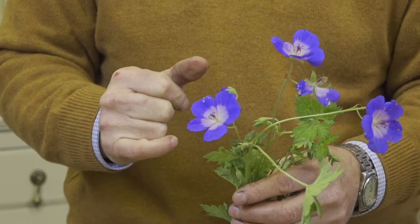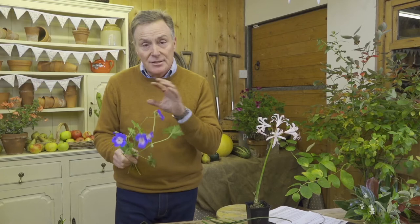Here we are today, it's the 8th of October, and there's no reason why this won't still be in flower at the end of October. So it's just nice to have growing in the herbaceous borders.